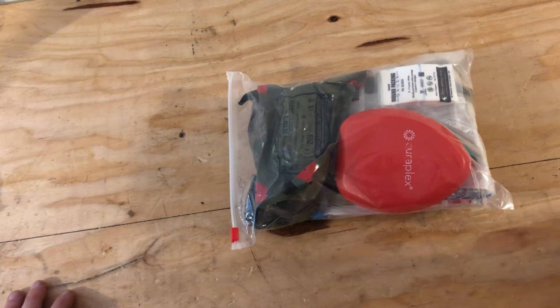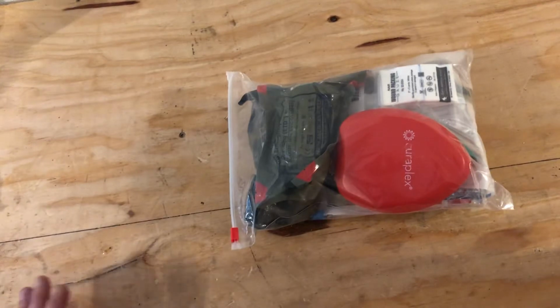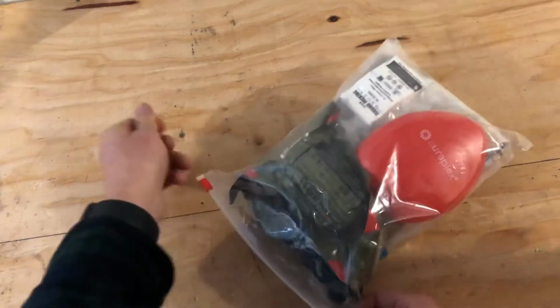What I have right here is the med kit that I keep inside of my range bag. This is something totally separate from my IFAK, which I keep on my person. This stays in the range bag and has more stuff in it. So let's get into it.